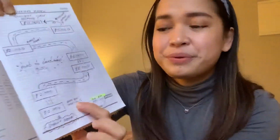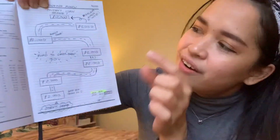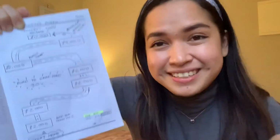I've also scribbled a couple of words or phrases just to motivate me as I go. So it says there, good job, carry on. And then here, almost there. In the middle, I just scribbled road to debt-free 30, because hopefully after this one's done, I won't have a single debt to think of. So yeah, be more responsible, that's the aim. Oh, so that's for my student loan.